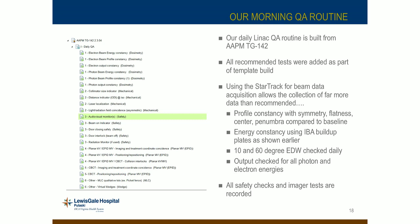And those of you using a Varian will know that you have your morning warm-up that you're supposed to do. On mine, it's a 9, 12, 16, 20, and then a 6 MeV electrons. You do a 100 MU shot. We have the Star Trek sitting on the couch, and we just acquire those fields while the machine is warming up. And so we use that for our morning QA. It's really a whole lot more than is required for morning QA, but we're making the beam, we might as well collect it and use it anyway.